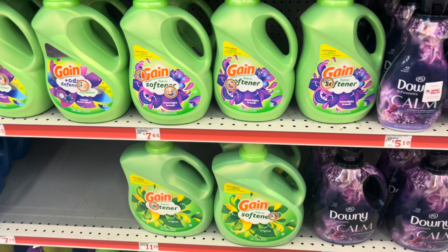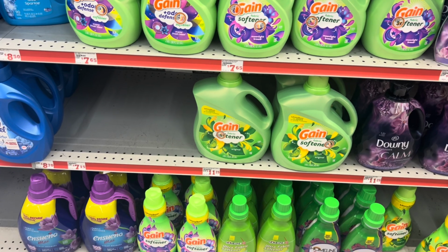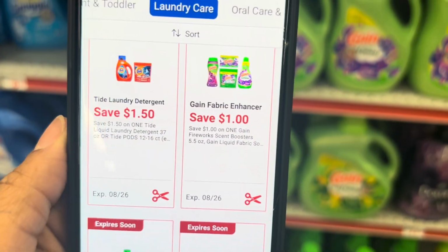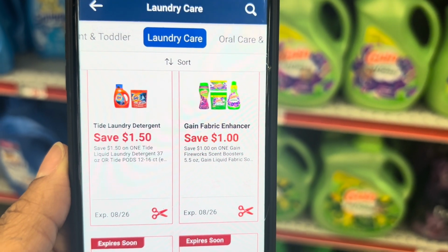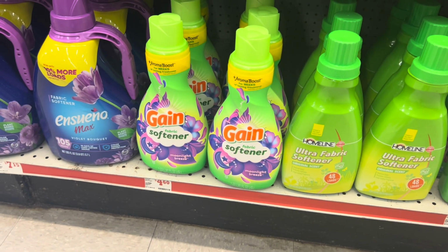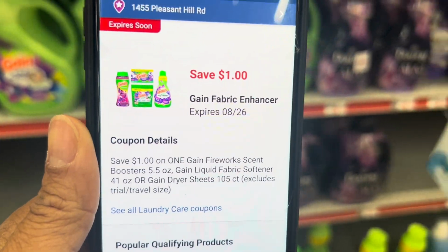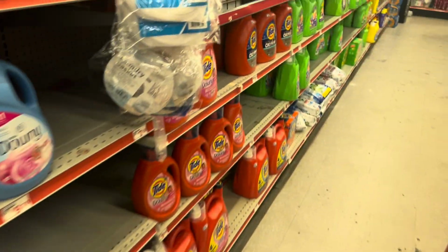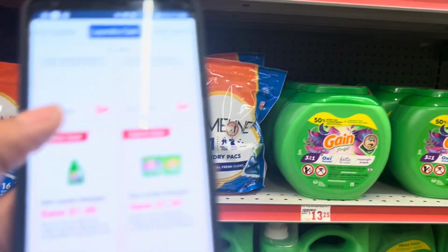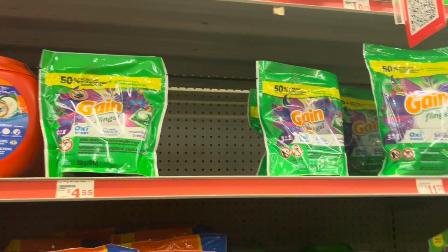But if you're looking for the cheaper out of pocket and you're one that does need Gain products, we have different digitals for the smaller Gains. You could use this $1 digital right here for the Gain liquid, the Gain fabric softener, Fireworks beads, or even dryer sheets that are $4.45. And then we do have a separate $1 digital that works for the Gain Flings, which are $4.45, and that's that one right here. And again, get which scent you prefer.